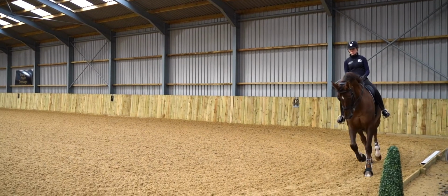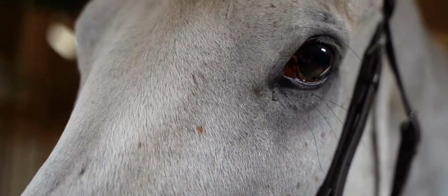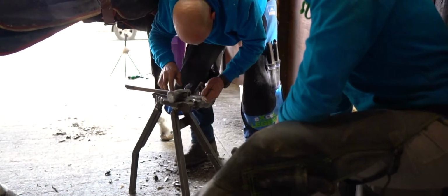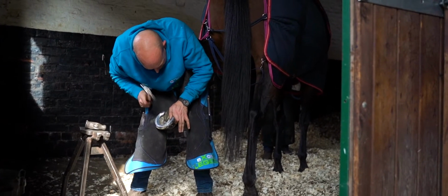So now we're at Fife Racing Limited, trained by a great family, Marjorie, Tom and Amy Fife, mainly flat horses. The thing about race horses is that I like it. It's something different during the day. I really enjoy playing, I enjoy following them. The thing about race horses is some you can shoe outside, like I've just done, and some you've got to do inside. You just got to keep the horse where it's comfortable and happy.